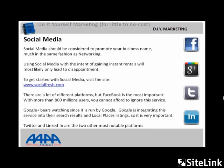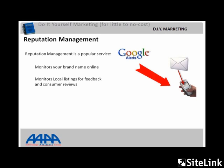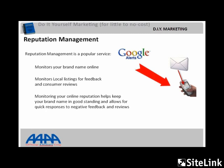And also, with all this online activity, you need to look at reputation management. This helps monitor online activities by consumers regarding their local and social listings and ratings. So by signing up with a service like Google Alerts, it'll help you watch for negative feedback, and it'll let you know to respond quickly. It'll keep your brand name in good standing online. A lot of this you can easily do yourself, but if you need assistance or do not have the resources to do it on your own, this can also be outsourced.